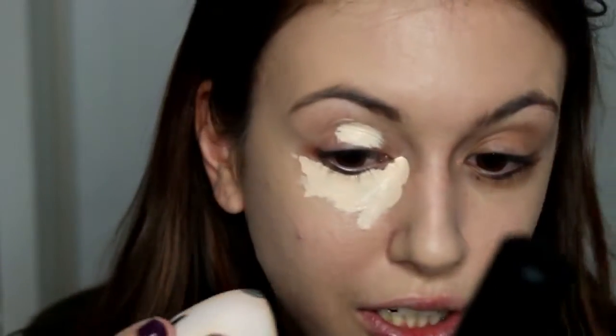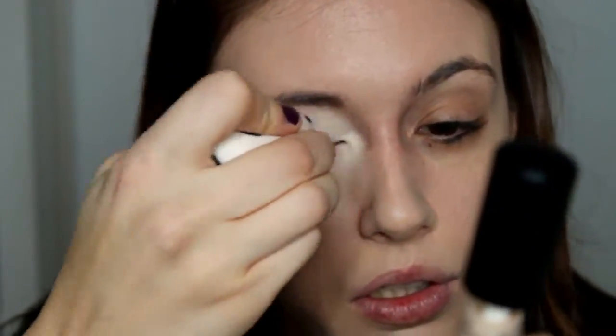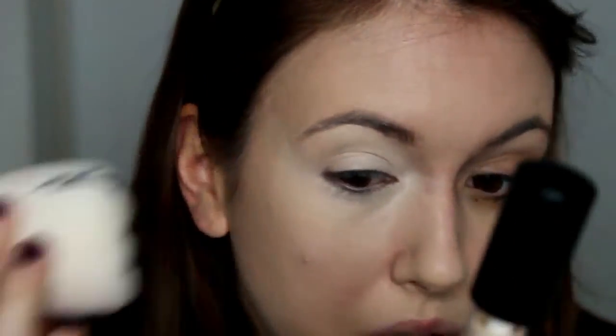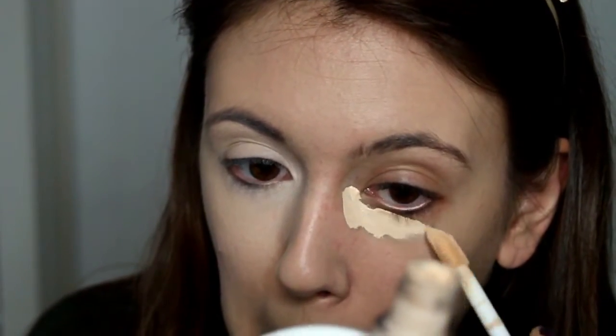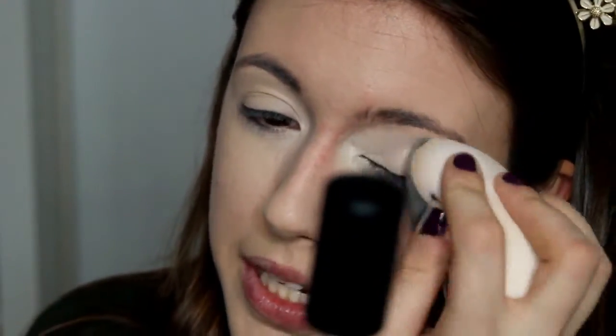I'm going in with my Sonia Kashuk sponge just to blend this. Dry brightening. It doesn't look this stark in person, and I feel like it won't look as stark once I do this eye. So we're gonna do that eye now. I'll do a little less on this eye. Maybe this is a formula where a little bit goes a long way. I mean, it definitely looks a lot better now that the eyes are even.